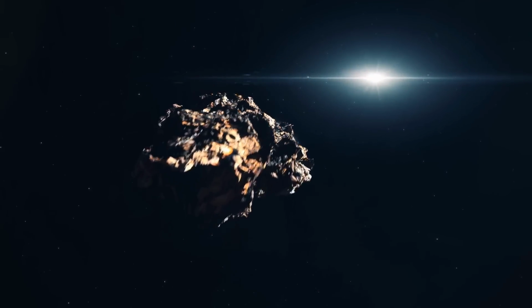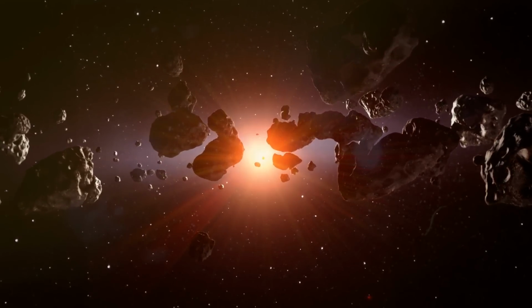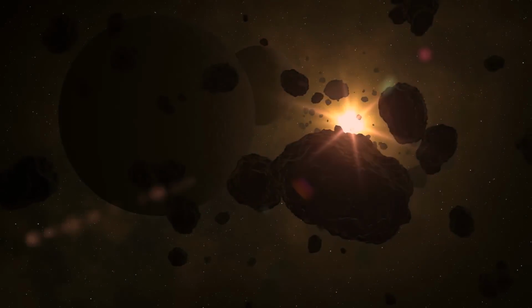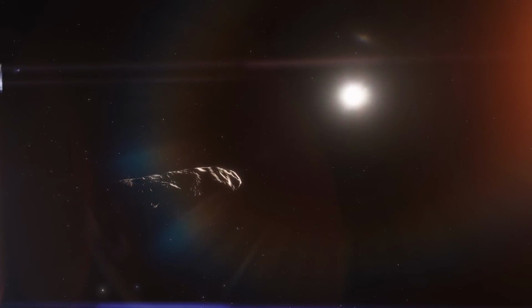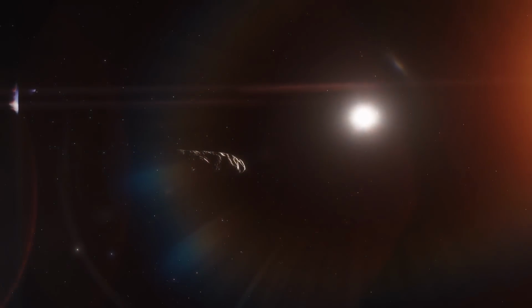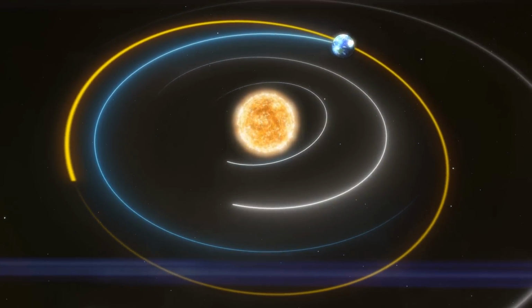Asteroids, however, are mostly made of rock and metal. In our neighborhood, they are remnants of the early formation of the solar system and are typically found in the asteroid belt between Mars and Jupiter. Unlike comets, asteroids do not develop tails when they approach the sun, as they have no ice. Their orbits generally follow more circular paths compared to comets.